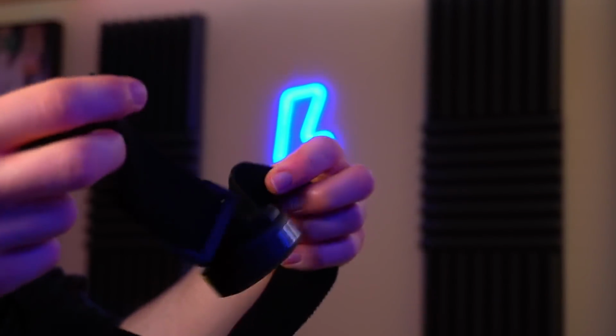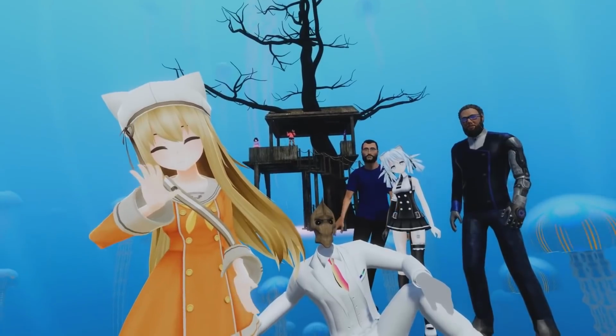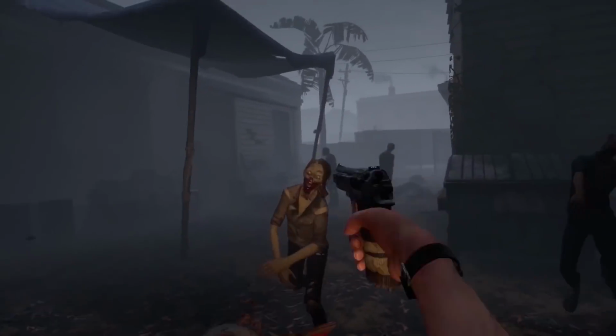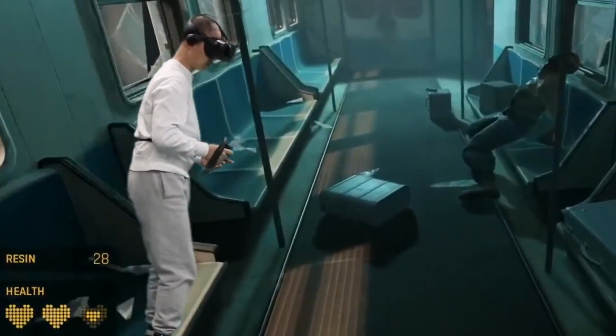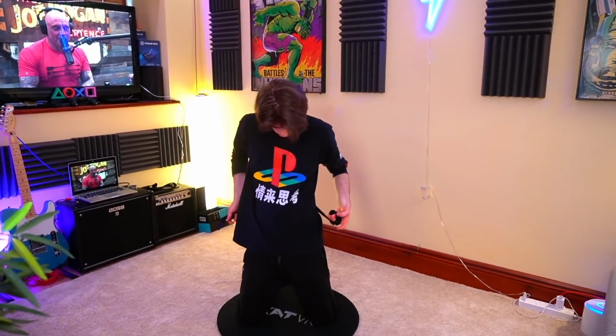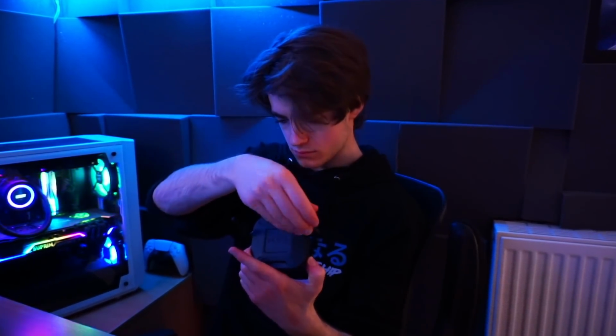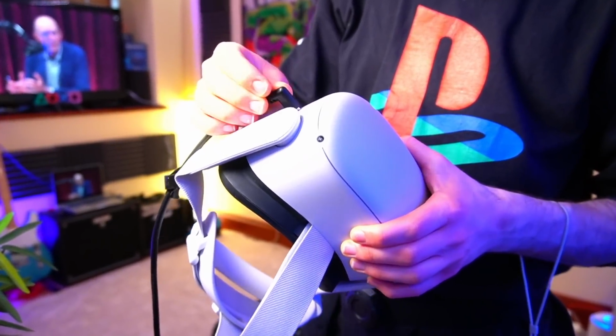Now I'm going to get straight to how these actually work and show off some gameplay before getting to the one thing that kind of ruins this for me, and I'm sure will kind of ruin it for a lot of you guys as well. So gameplay wise, these allow you to essentially walk on the spot in any game that KATVR supports. I strap a tracking puck to each leg and attach the waist puck after having installed the KATVR gateway application, and of course plugging in the Wi-Fi antenna router thing, and then of course booting up my Quest 2.